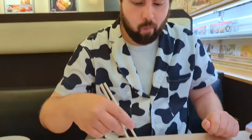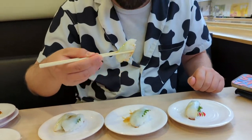Is it good? The sushi is good, the soy sauce is good, everything. Let me cleanse my palate. Mm-hmm. Yeah, I'm gonna try dashi. Oh yeah, dashi. The umami thing.